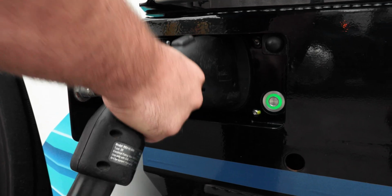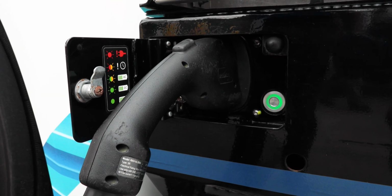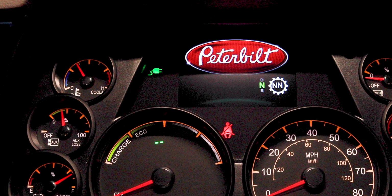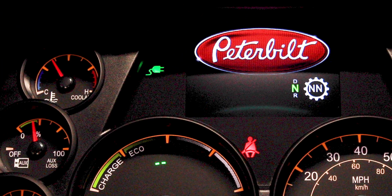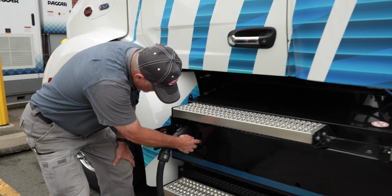During a normal charge session, the release button on the charge cable is locked to prevent the charge cable from being released, as a safety precaution. When the external plug connect telltale indicator is illuminated, the Model 579 EV cannot be driven. This is an alert for the driver that the truck is still connected to the charge cable.